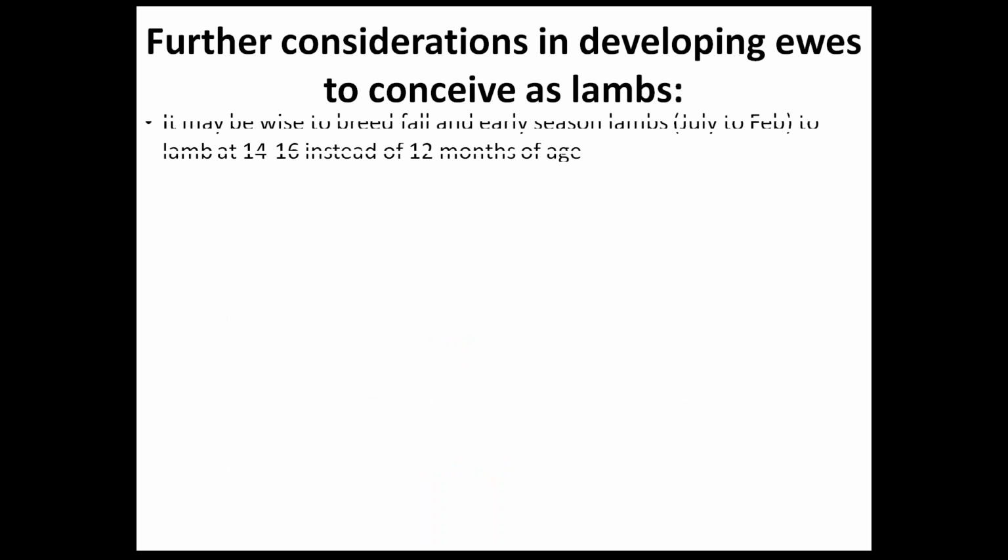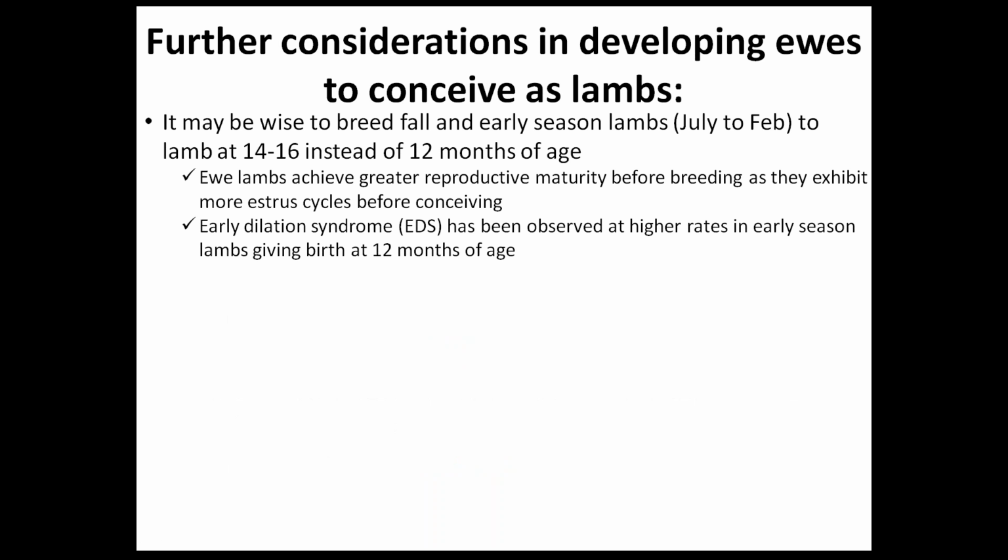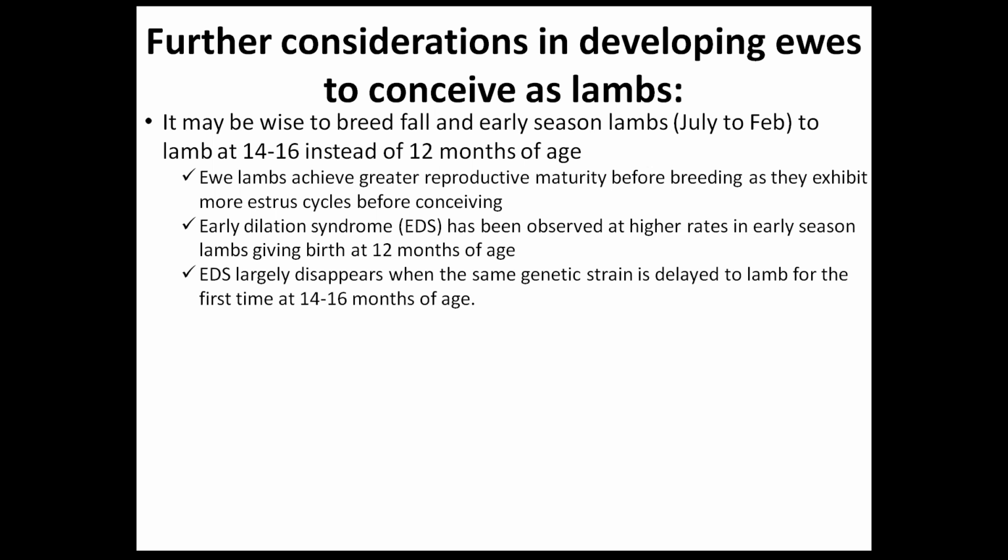So further considerations would be, it might be wise to breed fall and these early season lambs a bit older so that they lamb at 14 to 16 months of age instead of 12 months. The reason for that is there's mounting evidence we're seeing out in the field that ewe lambs that achieve greater reproductive maturity before breeding, because they exhibit more estrus cycles before conceiving, are going to have fewer problems with things like early dilation syndrome. Early dilation syndrome happens in ewe lambs that are pushed to puberty early, and we see a high rate of these in early season lambs giving birth at 12 months of age. However, it largely disappears with the same sheep if they're delayed to lamb for the first time at 14 to 16 months of age.